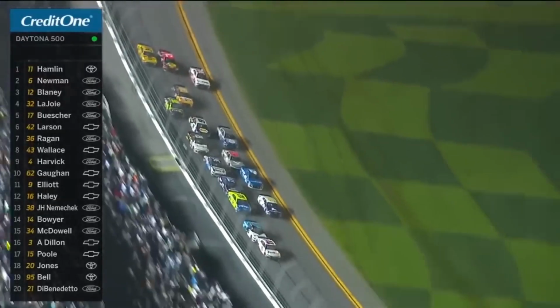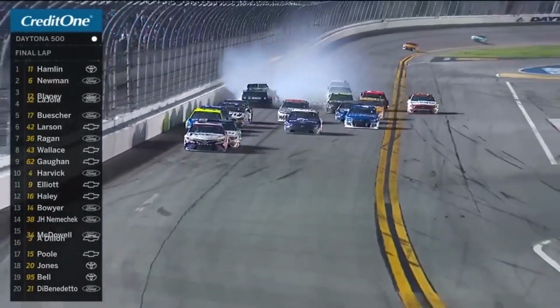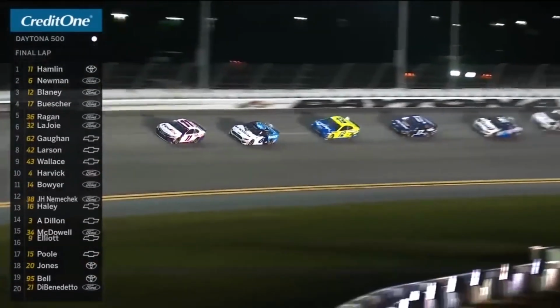This is a pretty tight one, but this is number 2 spot. White flag under green. Next flag will end the race, and Newman is there. Newman's got locked onto his rear bumper just like he did. Oh, wrecking behind Chase Elliott around. Spinning around. Still green. Still green. Still green, and here they come.